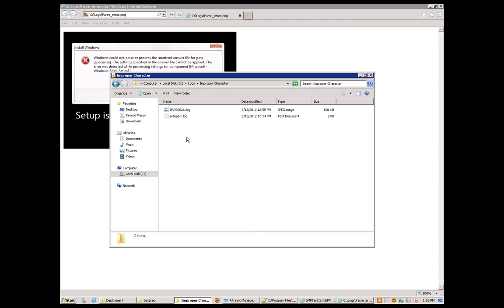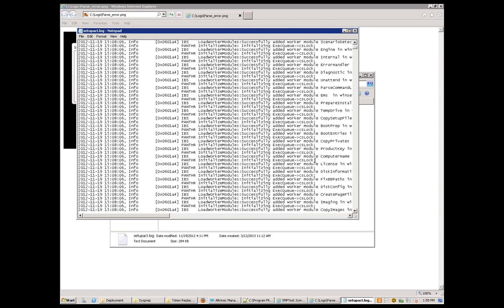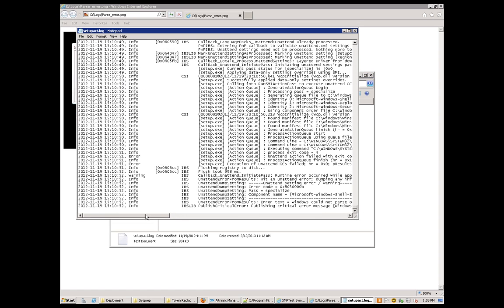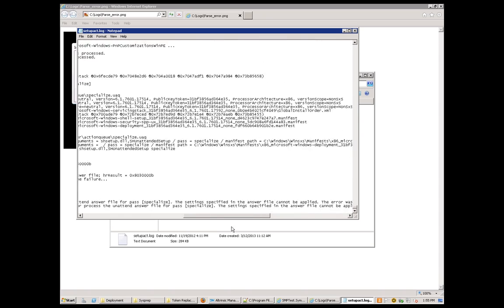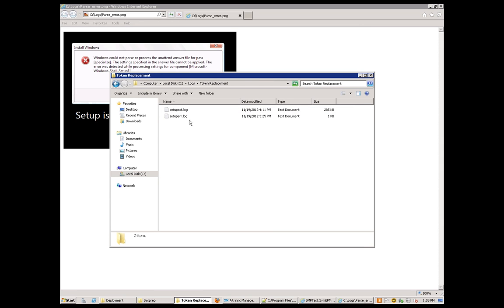In the last few minutes here, I want to talk about some of the issues people run into during a deployment. One that everyone's probably familiar with, if you've done many Windows 7 deployments, is an error like this. People run into this error a lot: could not parse or process the unattended file for pass specialize in component Microsoft Windows shell setup. And basically that's telling you that there's something wrong in the answer file.